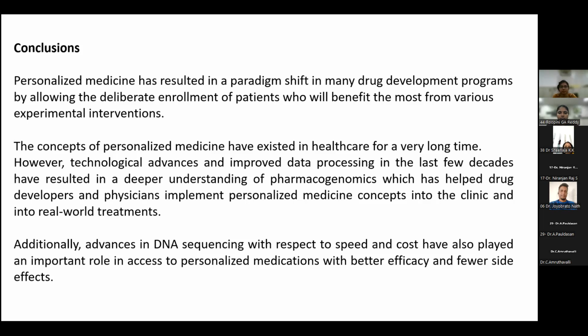Ma'am, I have a question for you. Personalized medicines are very expensive when compared to traditional medicines because it involves companion diagnostics as well as genetic testing. Then how do you overcome the cost challenge? Because the poor cannot afford it.